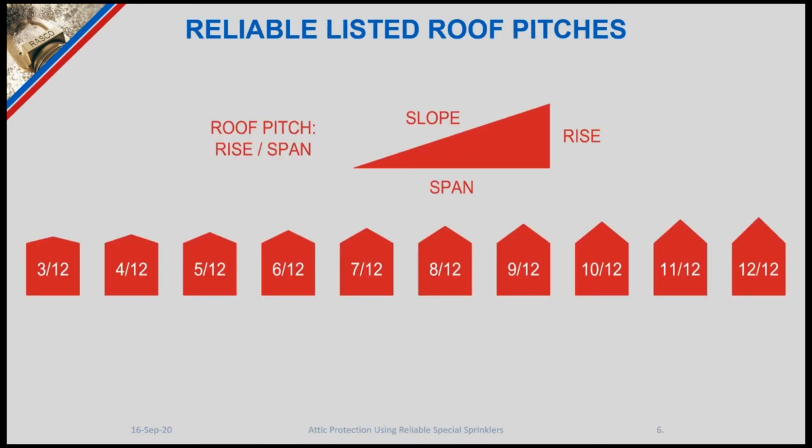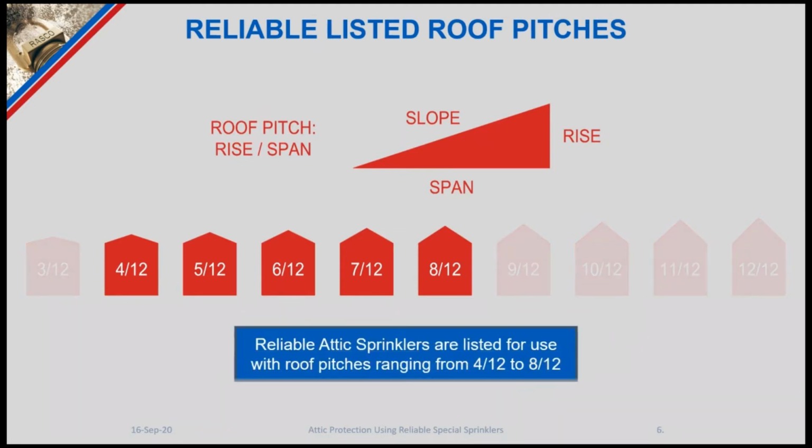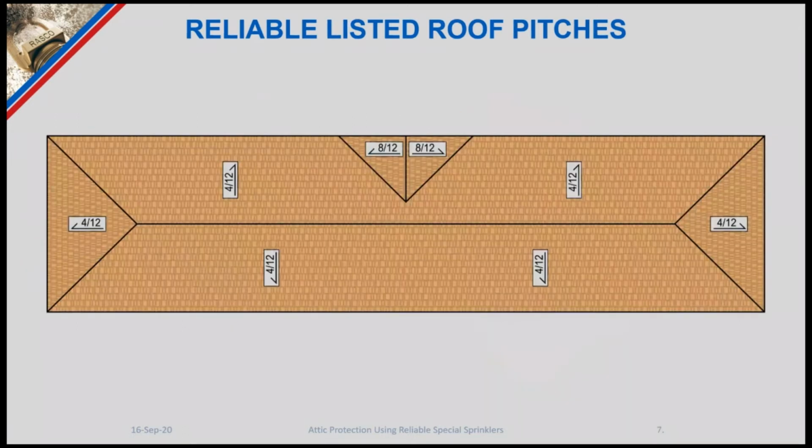The other thing to understand about all attic sprinklers is that they are listed for use with roof slopes. You'll be able to find roof slope applications for this type of sprinkler that range from 3 and 12 up to 12 and 12. That's really just a ratio of the span over the rise. With Reliable, we're able to offer the spans that you see here, 4 and 12 up to 8 and 12, utilizing our sprinklers.